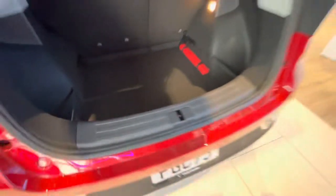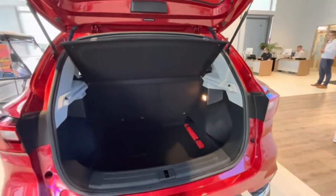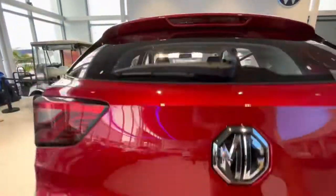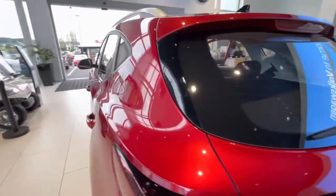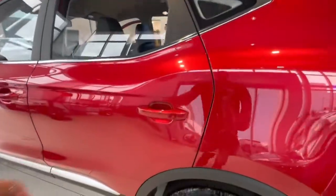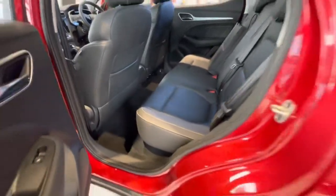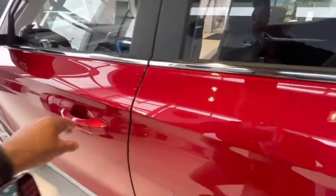Handy little side extensions there, and then of course there's the parcel tray cover. So when I pull that down, obviously you know that's going to close anything valuable you might want to pop into there. Again, from this side of the car, oodles of room, plenty of room in there for your passengers.